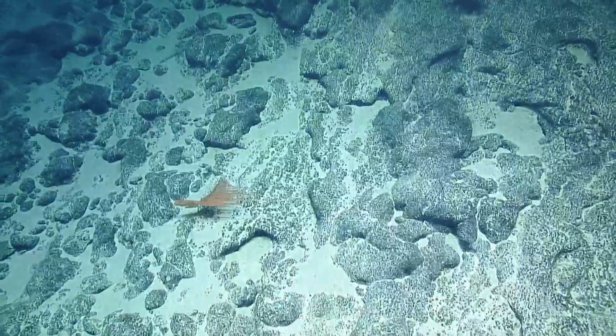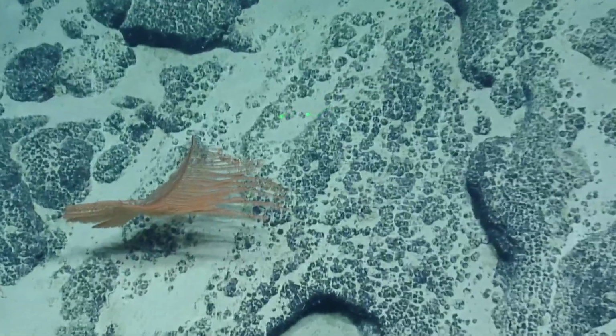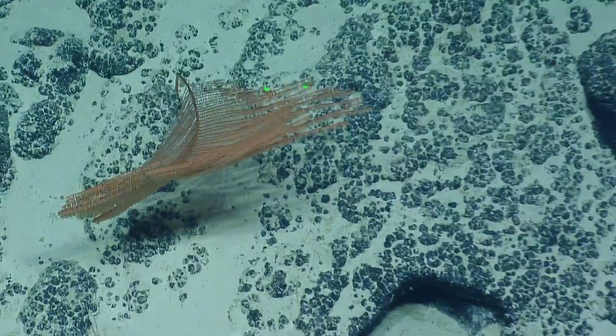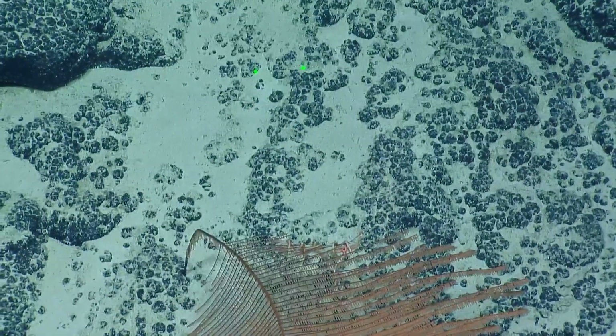Zooming in and irising down. Thank you. Hi, Bathy Bathies. It's a nice one, the black coral. And the skeleton is made of protein rather than calcium carbonate or aragonite, like the harder corals. It takes a pretty hard 90-degree bend there.